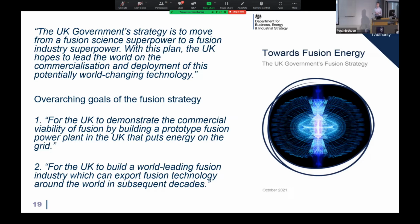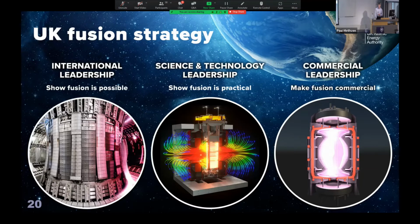There's some hyperbolic language, of course, about science superpower, but in reality, the guts of it are this. Goal one, demonstrate commercial viability by actually building a prototype that gets more energy out than you put in. And goal two, which is really important, in doing so, stimulate an industry globally and make sure the UK is actually world leading in it. And effectively, those two goals set the headmark for the programme that we've launched at UKAEA, STEP. So that's the demand signal.